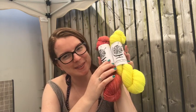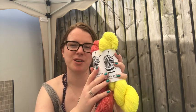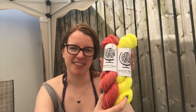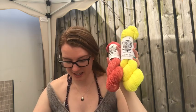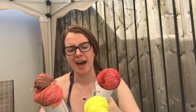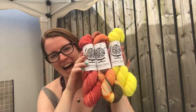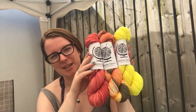So in my sock yarns, I had a sample of the Wonder Woman knit up. This is the Red Center and Ray, and they're quite lovely together. And then I did dye up this On the Turn, which was really popular up at Knitscape, and I think it goes really nicely in there for like an autumny color with this bright pop.